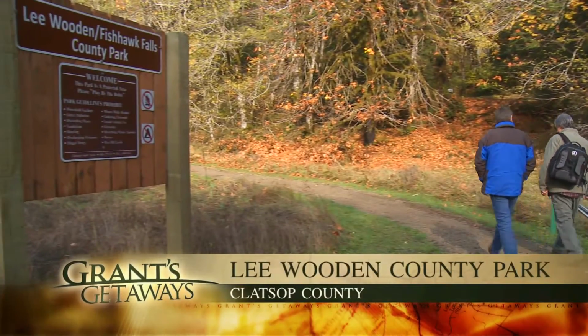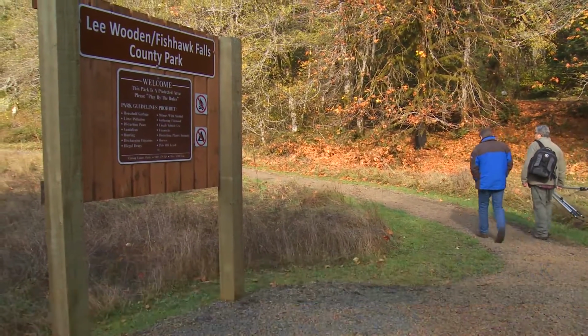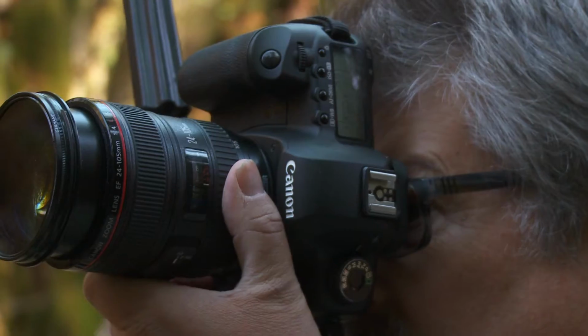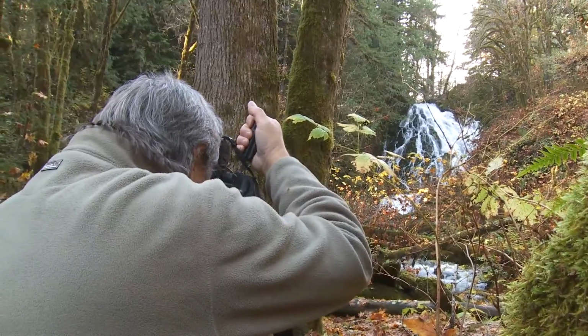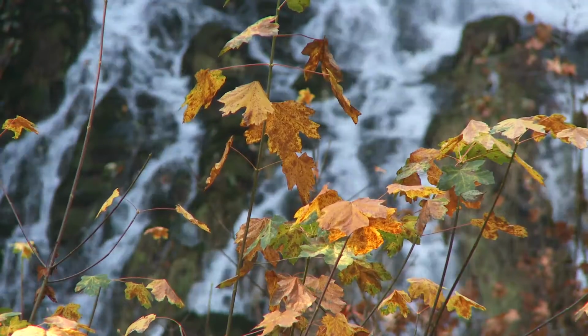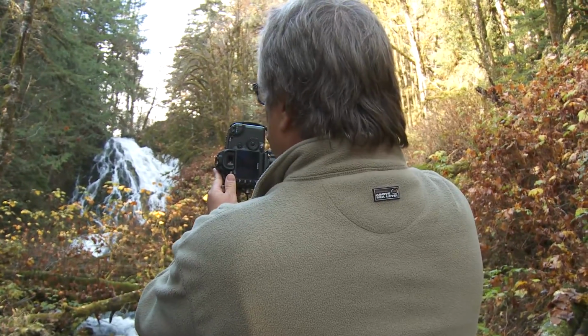Little trails often lead to big discoveries. Yeah, I've been here a few times. Not since this is new, though. Moments when a camera comes in handy. It's got a nice flow coming down it. For Steve Terrill, it's the little pieces that make the big picture better at Lee Wooden County Park.